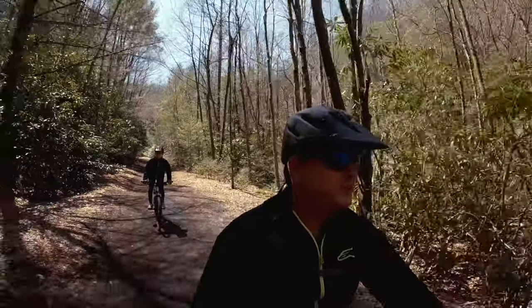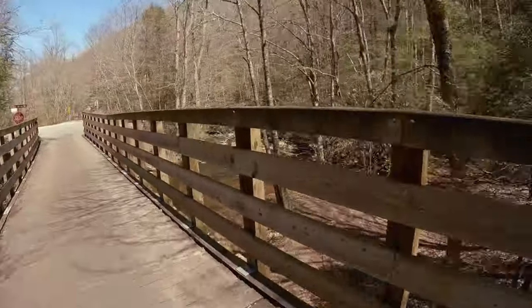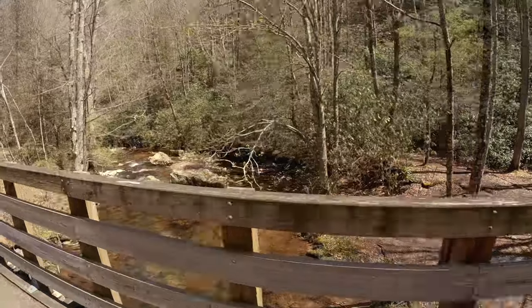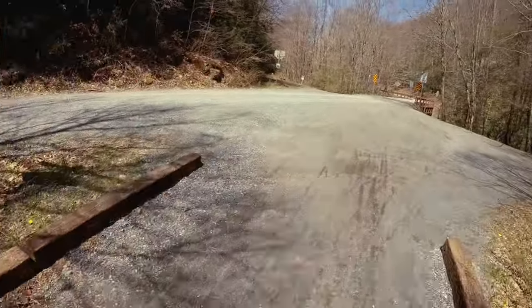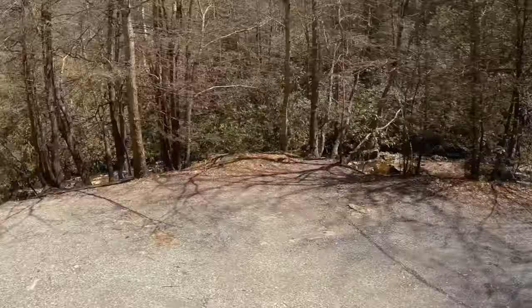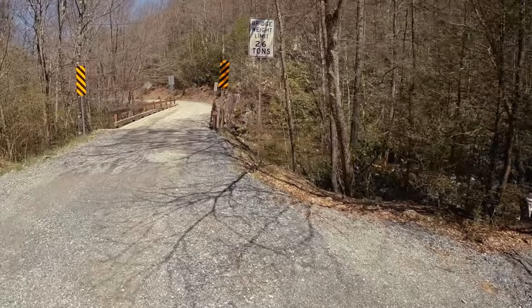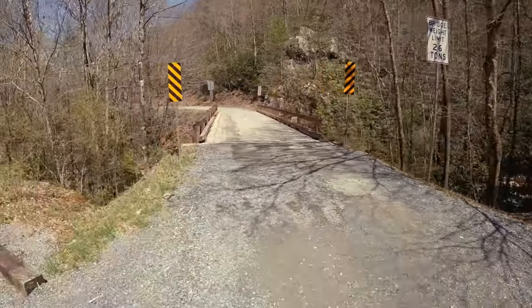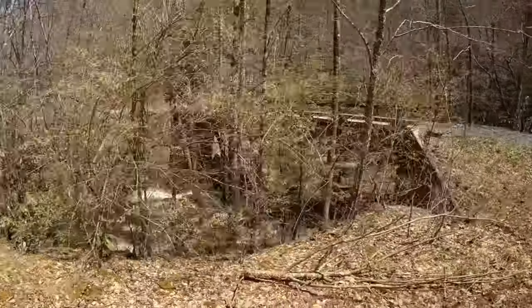All right, we're coming up on bridge 41. Creek gets a little wider up here. We're at the intersection of Grassy Ridge Road here. Old style bridge across the road there. 26 tons, I don't know. I'd be kind of worried, but I guess it is.